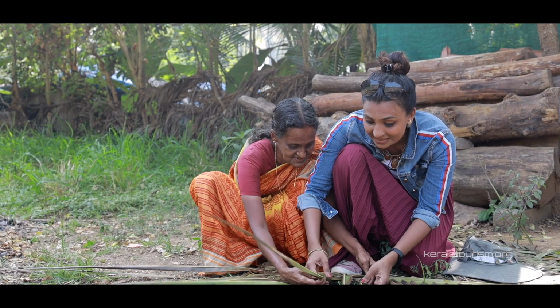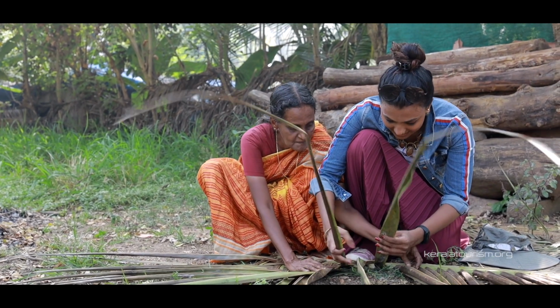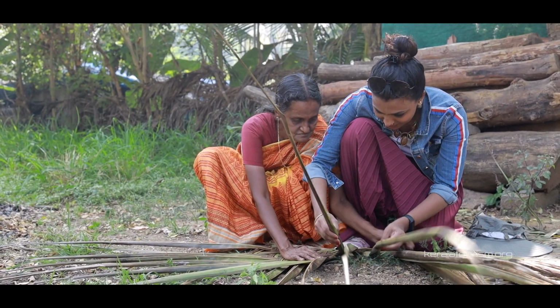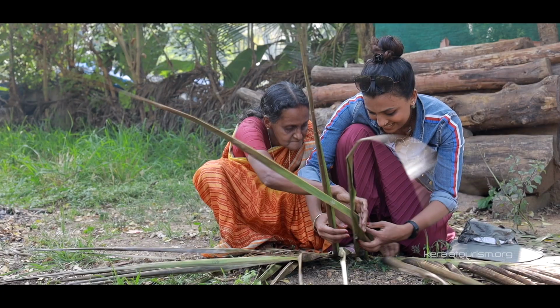Okay, so you leave one leaf in between, and then you take the alternate leaves.